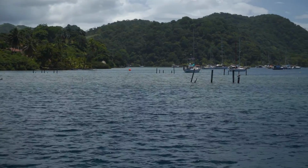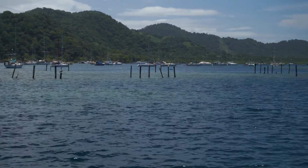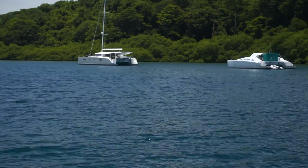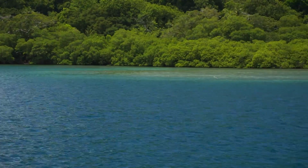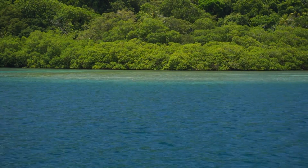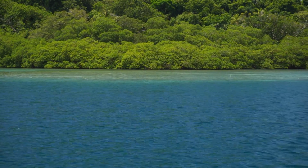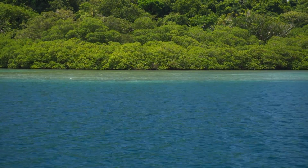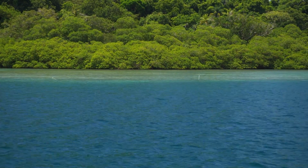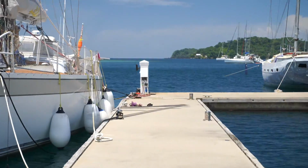It's a bit windy today, but you can see a lot of shallow areas around. When you approach the marina, you should be very careful, especially if you come at night. You need to be very sure what you are doing, because it is quite deep here, about 6 to 8 meters at the entrance, but it's surrounded by shallows. There is a reef around, so with the water level, if you touch it, it will be quite dangerous for your boat. So now we're at the end of the marina.